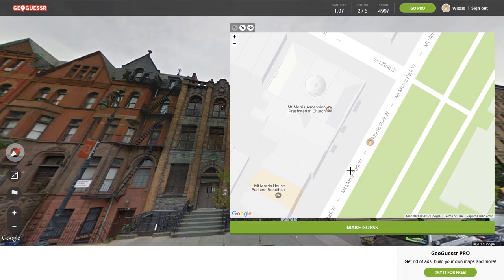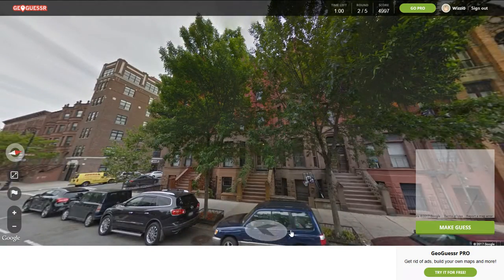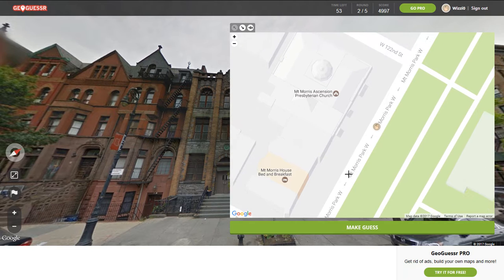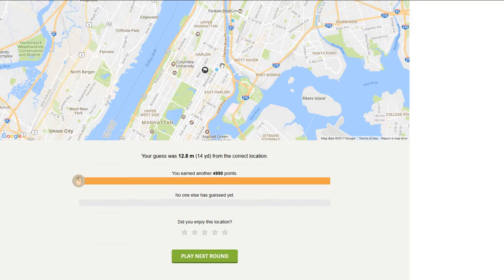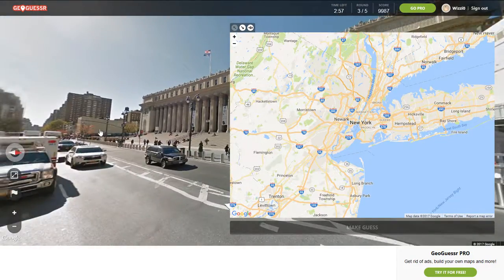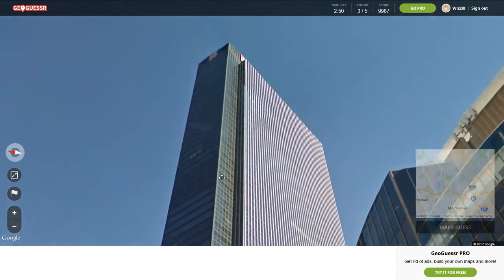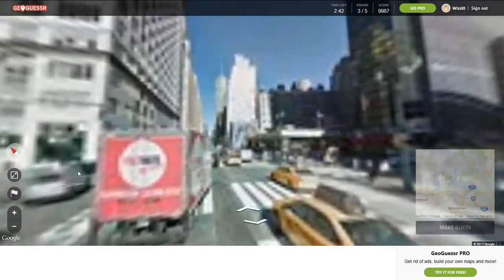Back where we started. Okay, so 1, 2, 3. Kind of in front of this part here. Make guess. 14 yards. Okay, apparently we were further over here. And what is this place? We got post office building, it looks like here. It's kind of like a PlayStation 2 on its side, like the slim PlayStation 2 in a way.